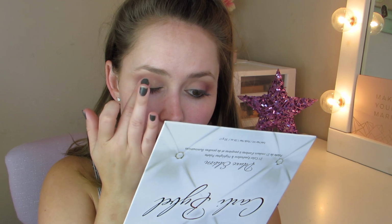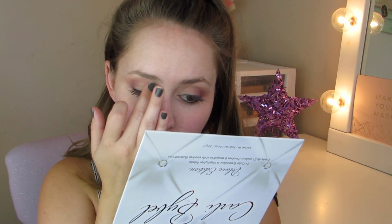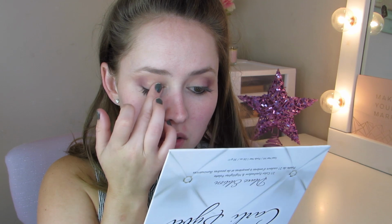These shimmer shades are so creamy. I love it. The nice thing too is for the shimmer shades, I'm not really getting a lot of fallout, like on the actual palette using my finger. Okay, so from here, I'm just gonna clean up where I just got a little bit of fallout.